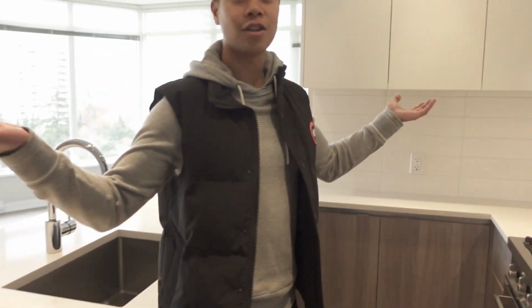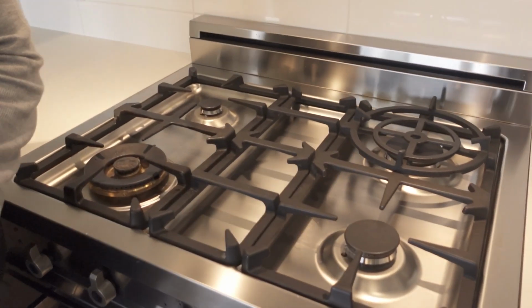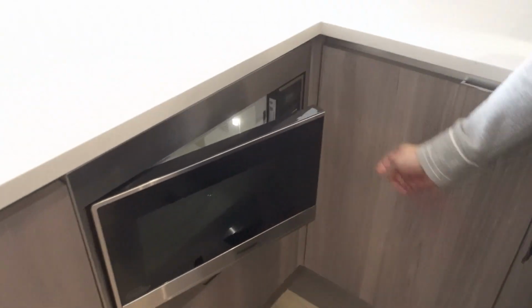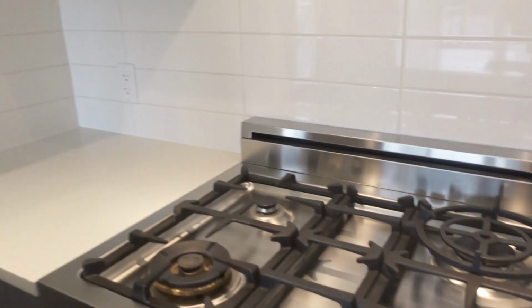All right, we got the kitchen where we do kitchen things like cook, or maybe if you guys are like me, we only use the microwave. You gotta learn how to cook, man. But anyways, gas, good.